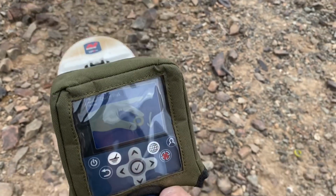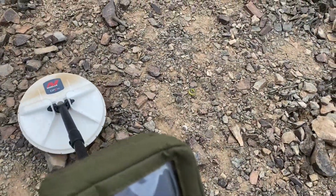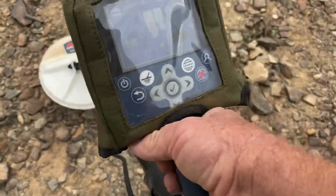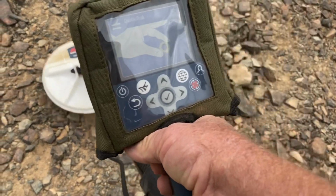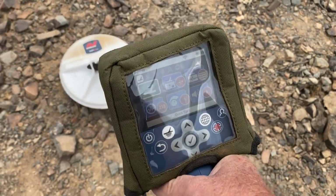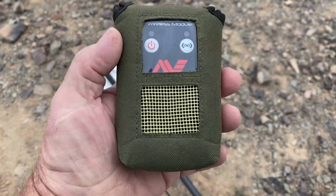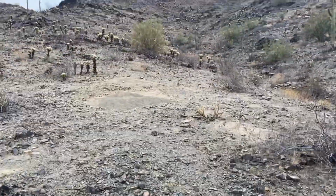Okay, it's all done. Now I threw that ferrite thing on the ground, and then you've got to go over that. It tells you to do that. So I'm going to do that here. Push that trigger on the back, go over that. It'll tell me when it's done. Okay, quick track, that's completed. Okay, you have to use this wireless module. You can put headphones in here. I'm not going to use headphones, so I just have to clip this on me. I'm ready to go, so let's go hiking.